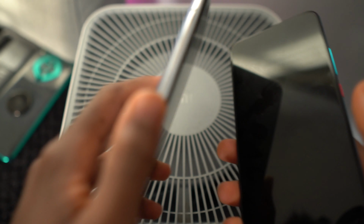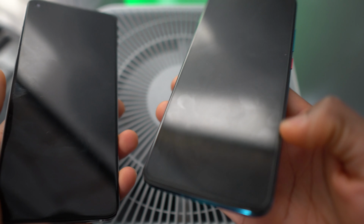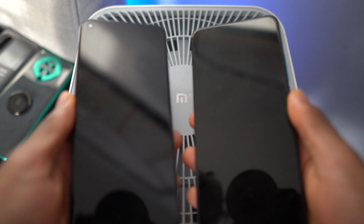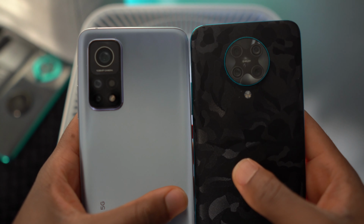This is rounded on the edges, as you can see, and this is a bit more squared off on the edges, and I guess it feels a bit sharper, especially around here on the screen. But yeah, they both feel really good in the hand. You can't go wrong with either one of them. And then if we go around to the back, you can see the camera setup on both.